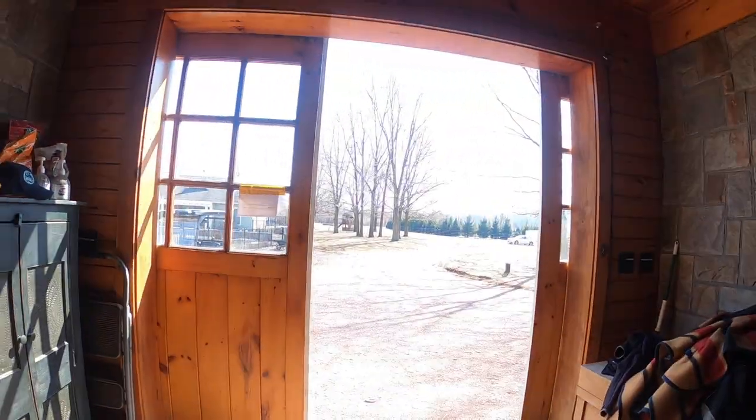I tacked Doppler in the stall. As you guys know, he needs to move around because he's a little cold backed. I'm gonna take him for a nice ride outside.